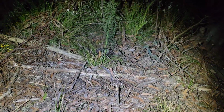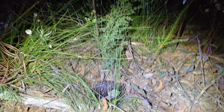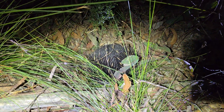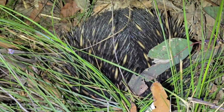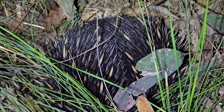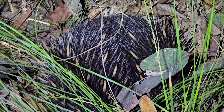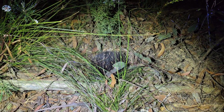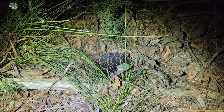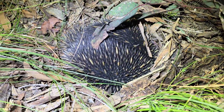And here we have the echidna. It's one of our awesome little marsupials, the echidna, and he's just burrowed himself down in the grass, making himself look inconspicuous. So yeah, a beautiful echidna down at Gambell's Rest, doing a bit of spotlighting. Beautiful little animals. Yeah. There we have the echidna.